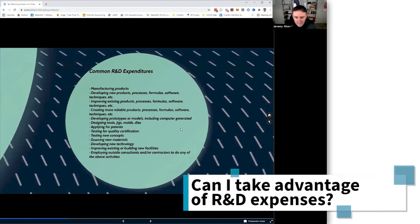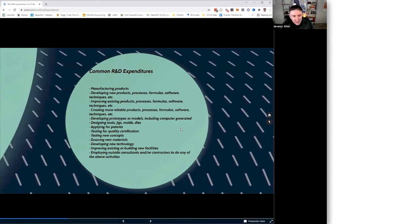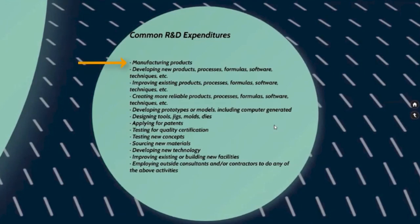Some of these things we're talking about, if you are doing them, our recommendation is typically to take the credit, because a credit is always better than a deduction. If they're not willing to take it, that's a whole other issue. But if you're doing these things in the US, you might as well take the credit. Things like manufacturing products. If you're manufacturing overseas, that wouldn't qualify. But if you were designing molds or processes here in the US, software development also qualifies. Anytime you talk about software developed in the US, I automatically think of R&D activities. Also applying for patents, testing new concepts, developing new technology. There's a whole plethora of things which qualify. So if you're doing these types of things, there's definite opportunity to take this credit.